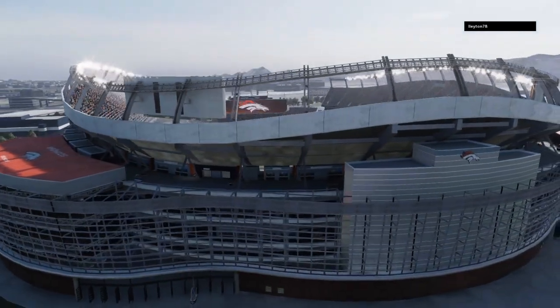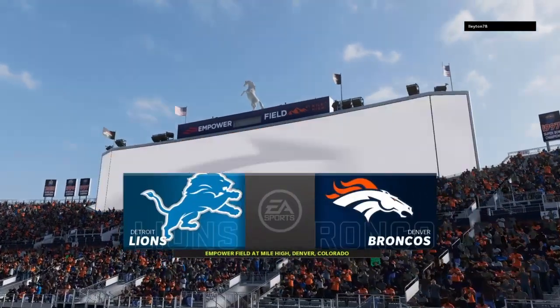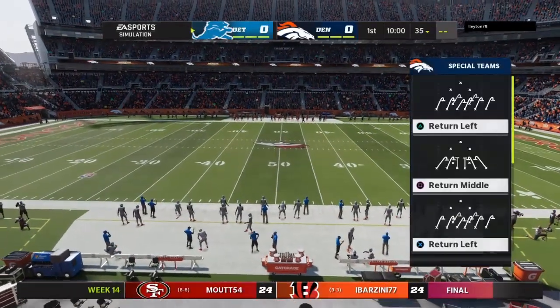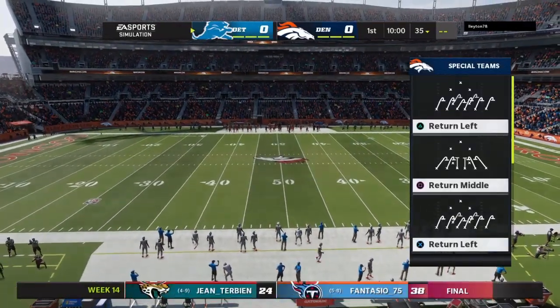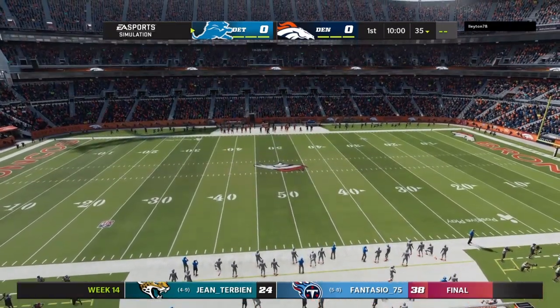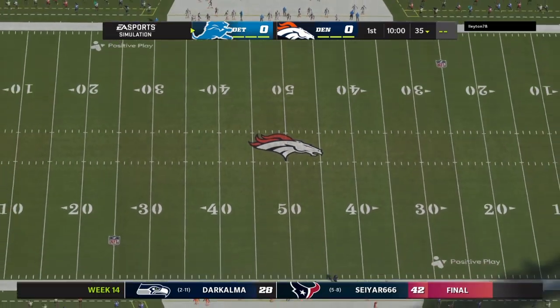Today's sports coverage of the NFL has us at the foot of the Rockies, just west of downtown Denver at Empower Field at Mile High. Just a short time ago, sounds loud enough to reverberate across the Rockies. They're ready for football in Denver as the Broncos get set to do battle with the Detroit Lions.